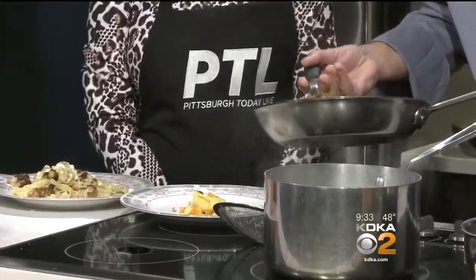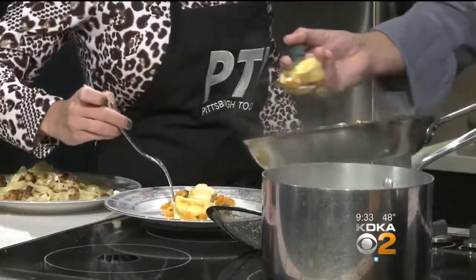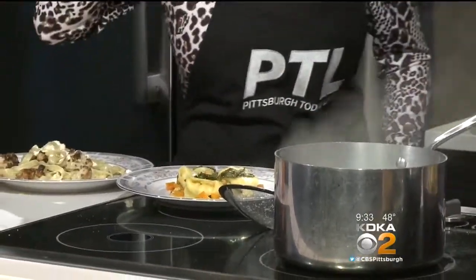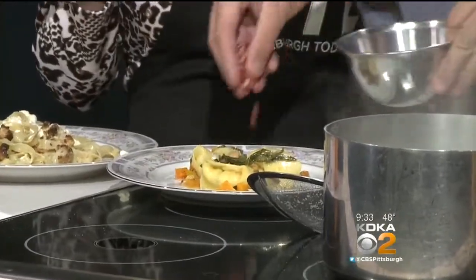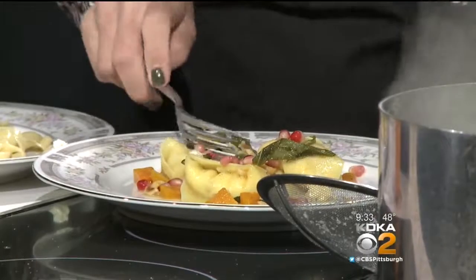Now we're going to make this. You rock. You always rock my Thursday. You're going to make my life so awesome today. And I love butternut squash. And a little bit of pomegranate seeds. And that's some fall. All right, I'm going to dig into this.